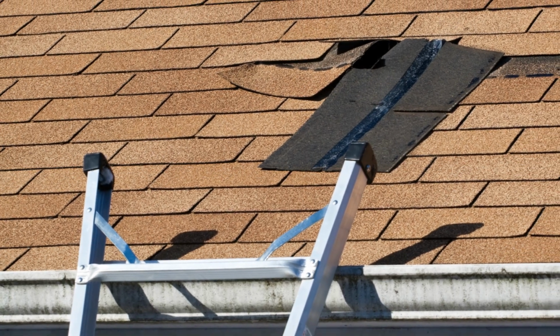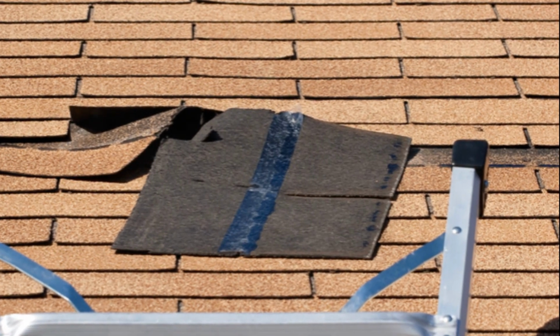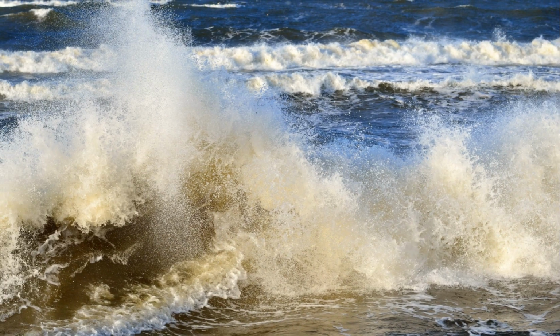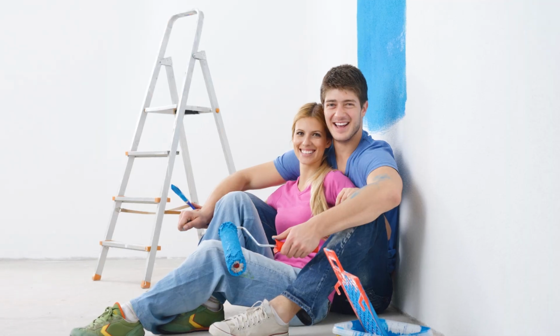Water damage can strike anytime, anywhere, be it from a raging storm, a disobedient pipe, or a sneaky leak. It's a formidable foe that doesn't discriminate. Regardless of the culprit, immediate action is key to prevent further damage. It's not just about drying and cleaning, it's about reclaiming your safe space.